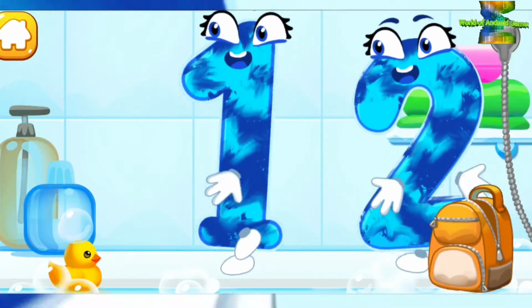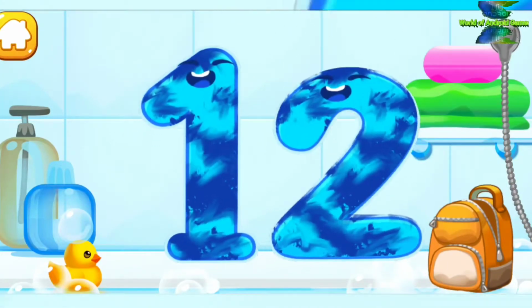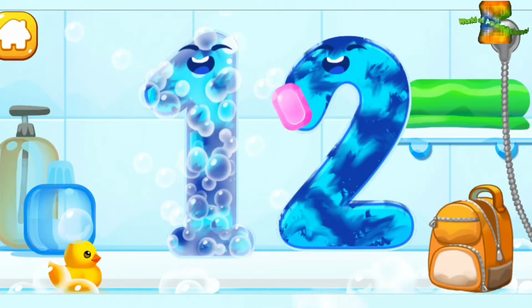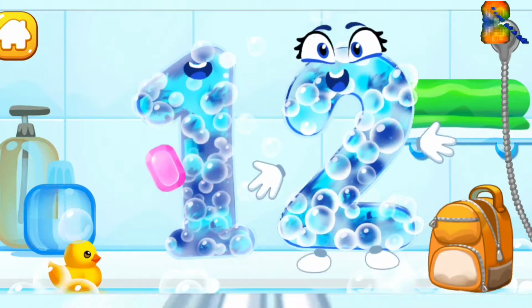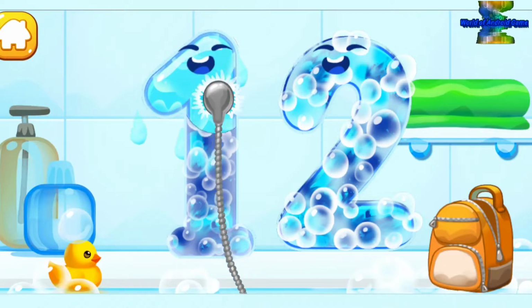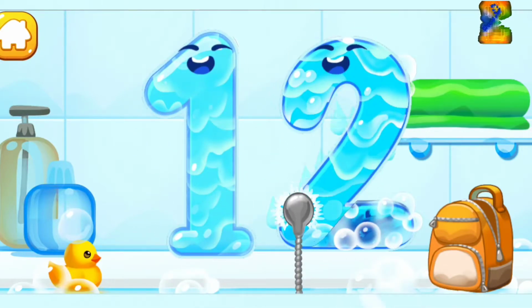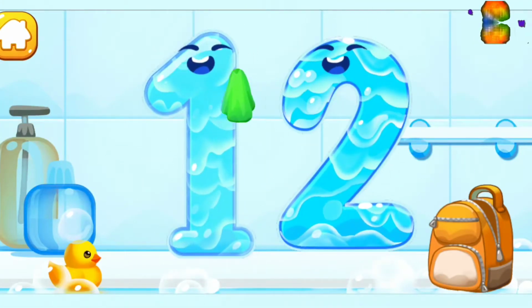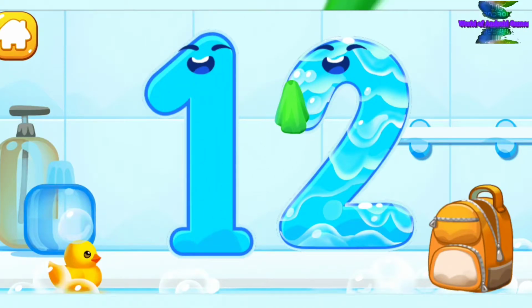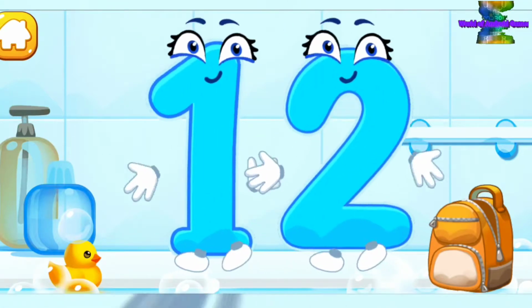Wash the number 12. First, apply soap on a number. Wash away the soap with water. Wipe the figure with a towel. Done!